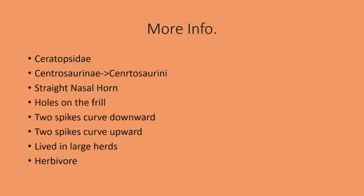More information about Centrosaurus. Centrosaurus belongs to a group of dinosaurs called Ceratopsidae or Ceratopsians, and it's in the subfamily called the Centrosaurinae, and then its tribe is the Centrosaurini. I kind of misspelled this a little bit. I apologize for that.